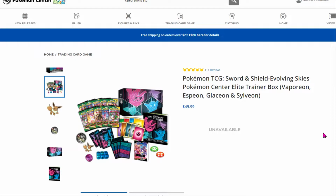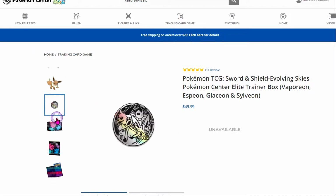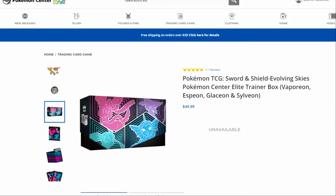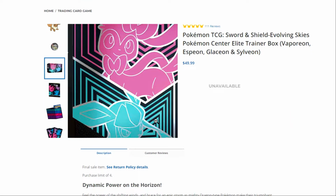Now, of course, there is one, if not multiple reasons why these are currently really sought after. For one, the different artwork tends to be something that catalyzes people towards pursuing this stuff. There's also an air of exclusivity around these boxes. I distinctly remember that for the Evolving Skies Pokemon Center ETB, they literally had this up for, I think, a day. Everything sold out, and up till now, we have not received any indication that there will ever be a reprint.